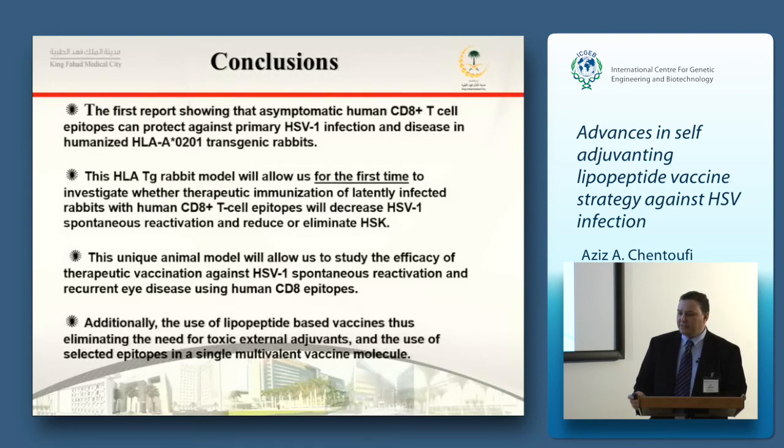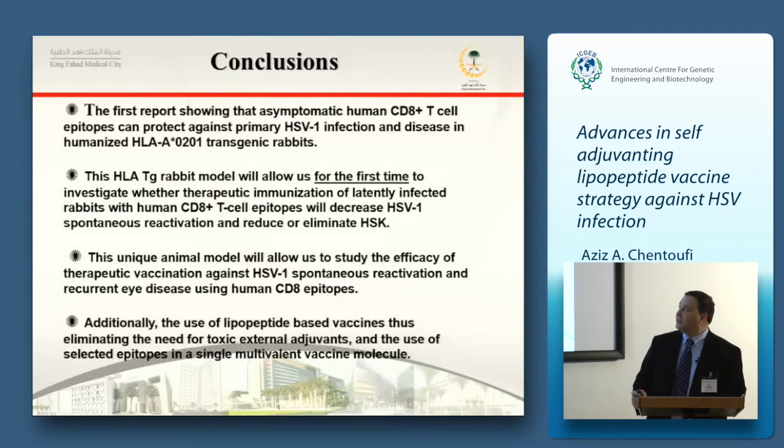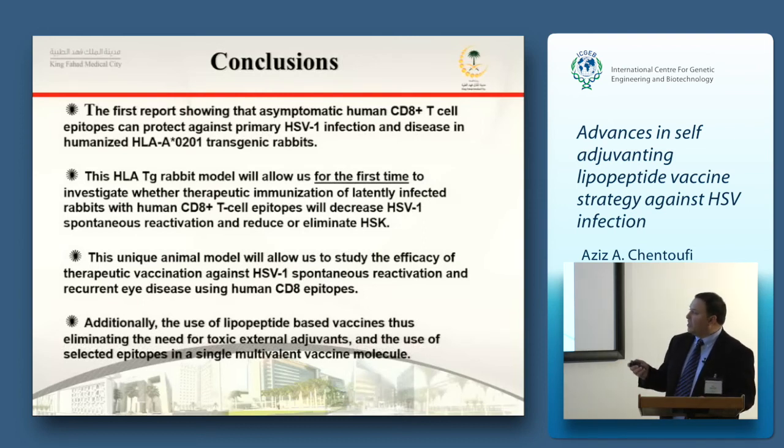This HLA transgenic rabbit is also now allowing us to do that. Therapeutic immunization for latently infected rabbits with human CD8 T cell epitopes will decrease HSV1 spontaneous reactivation and reduce or eliminate HSK. This unique animal model will allow us to study the efficacy of therapeutic vaccination against HSV1 spontaneous reactivation and recurrent eye disease using human CD8 T cell epitopes. So the lipopeptide-based vaccine will be a very important tool, non-toxic, without external adjuvant, and to be used with selected epitopes in single multivalent vaccine molecules.